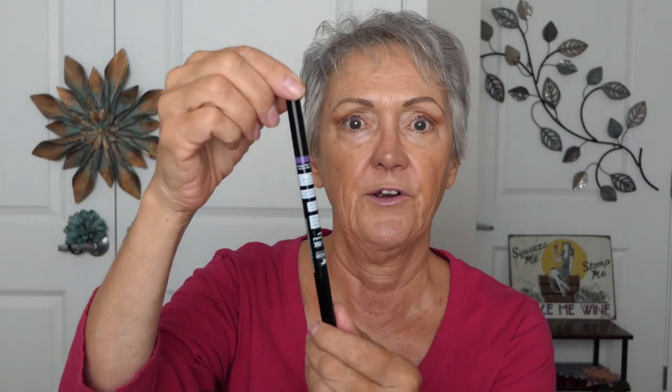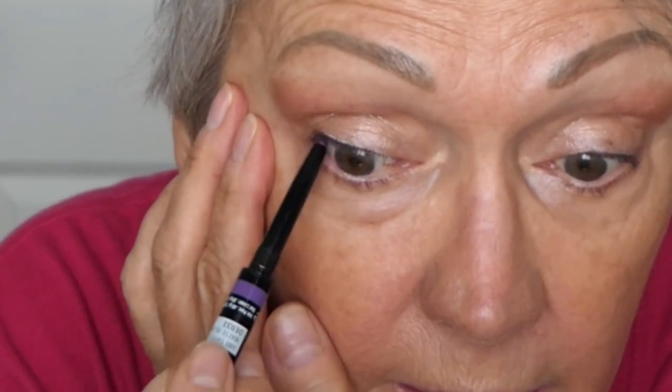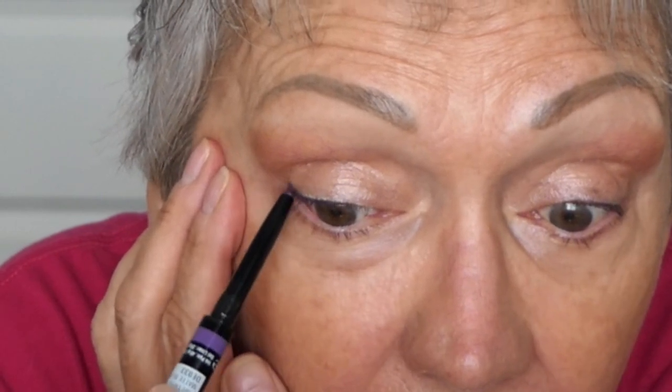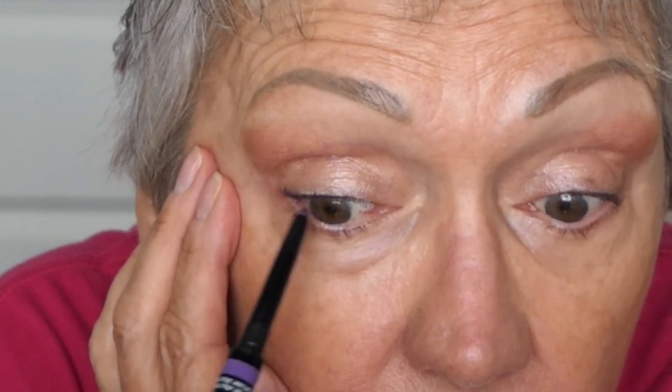This dual-ended eyeliner is amethyst on one end and black on the other. So I am going to try some amethyst even though I'm wearing pink. Let's try it. All right, let's go in. Trying to go right on my lash line. Okay, I can't tell that this is amethyst, but we'll see. It's supposed to be waterproof. Well, I can't tell. You know what? Let's do black on the other side.